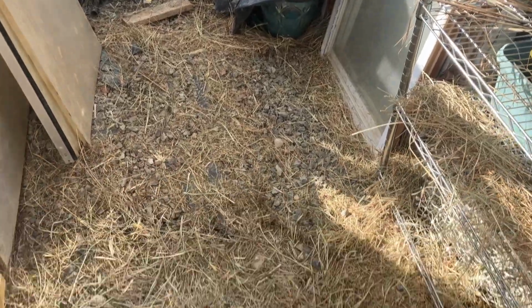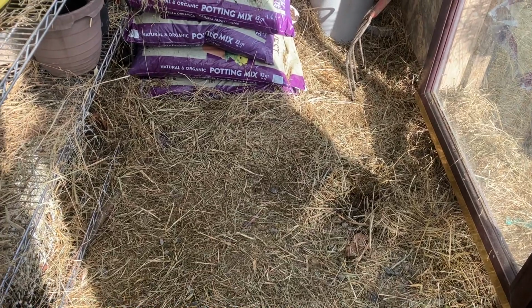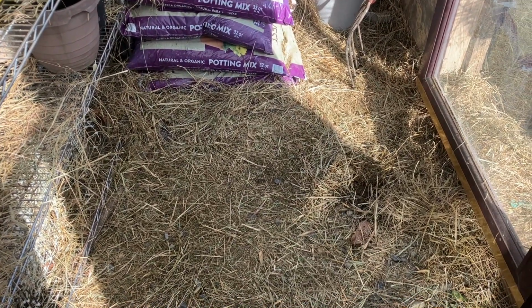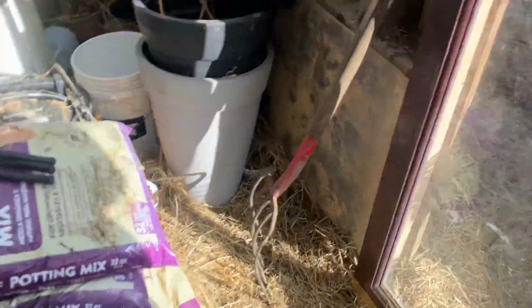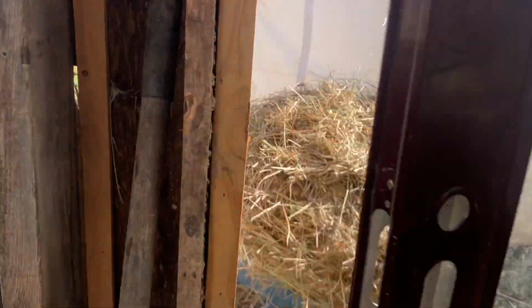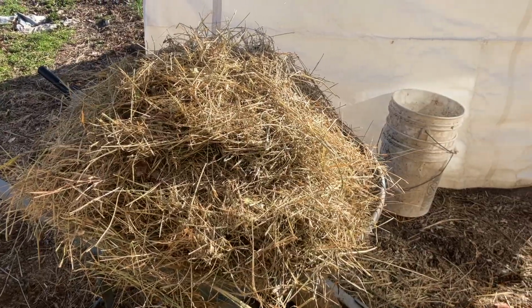All right, so the big chunk of it came up. I still have some, you can see here where it got wet. It's kind of matted, so she's not going to eat that. So we'll work on this in a minute, but I did get the second wheelbarrow filled up. So we're going to go fill up her trough for today.